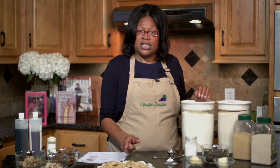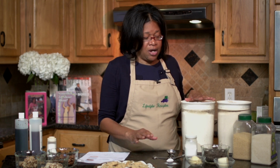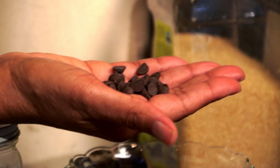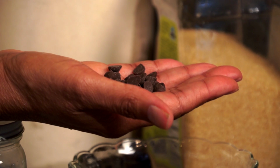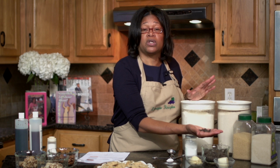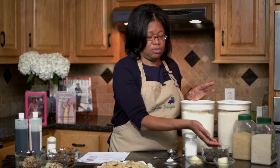Traditionally, you use chocolate chips in chocolate chip cookies. I mean, that's what they are. I decided to use carob chips, which are made from the carob bean that is very beneficial to you. It's actually an amazing source of calcium, and it does not have anything in it that will affect the central nervous system. So I use those in place.